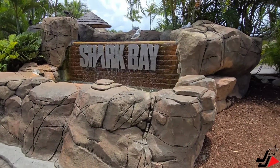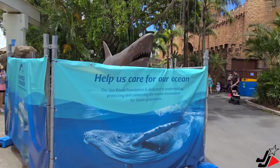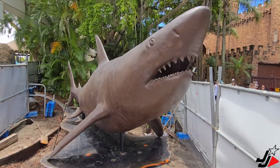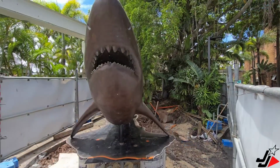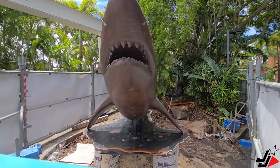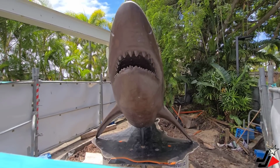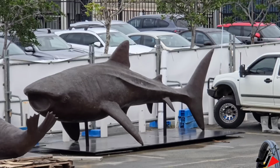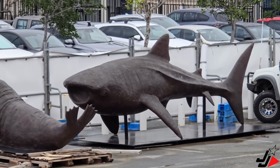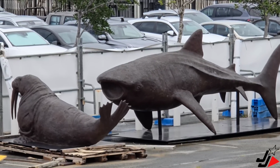Alright, so just going to go check out Shark Bay, and just noticed there is a new statue right in front of Shark Bay. Let's check it out. So obviously they're still working on this, but the shark's going to be positioned right at the front of Shark Bay, which looks pretty cool. It's exactly the same as the other two statues we saw out the front of the park this morning. They may be put around the park, or they may be used at the park entrance. But these are pretty cool and a new addition to SeaWorld.